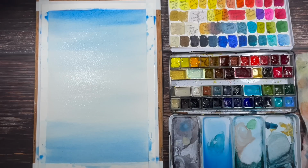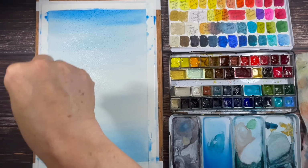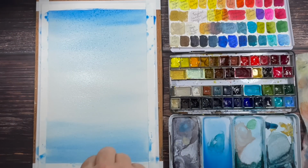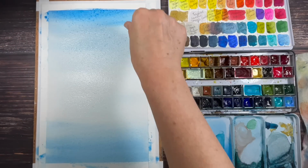Once I'm done with my gradient of blue, I pull out my not so secret magic ingredient, and that is fine grained table salt, and I sprinkle it all over my piece of paper. I find that this helps to get the process really going for me, and it provides a lot of inspiration for what will come next.